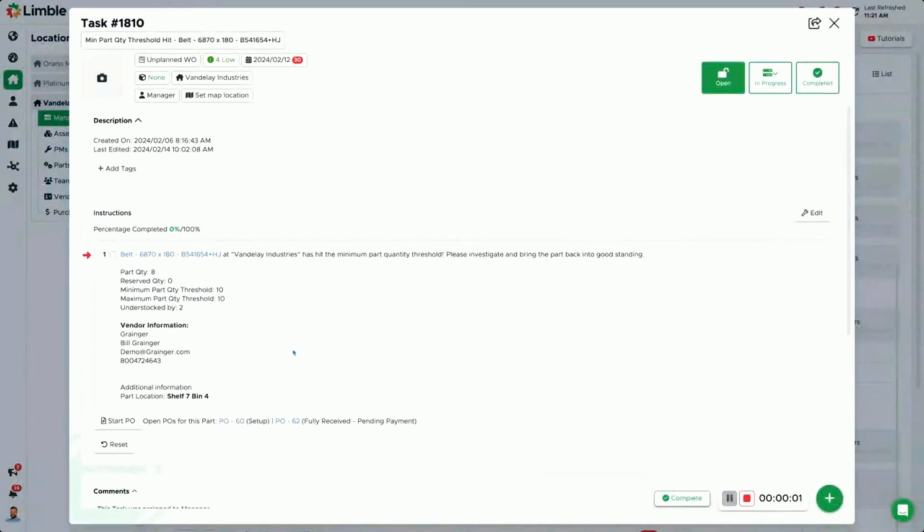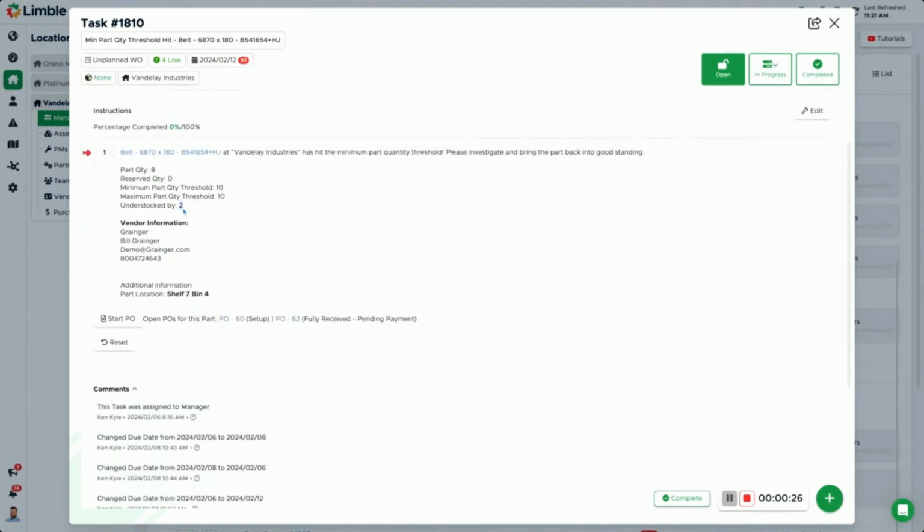So if I come in here, I can see exactly what needs to be ordered. If I click on this belt, it'll actually open up a new tab where I can view all the details of that. That way I can still stay open on this task, but also be able to reference that if I need to. But the nice thing is Limble will automatically give you a lot of that important data. For example, here's what's currently in stock, what's currently reserved. Here's my reorder point. So I'm currently under stock by 2. And then here's my default vendor that I can order from.